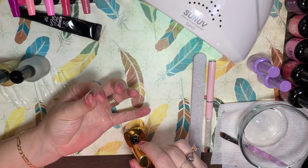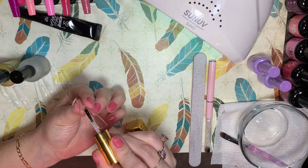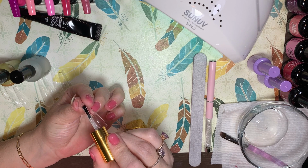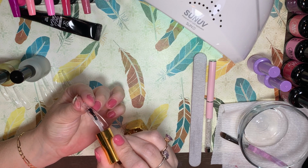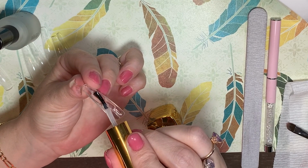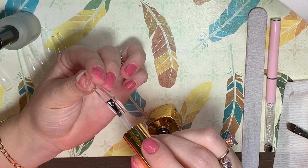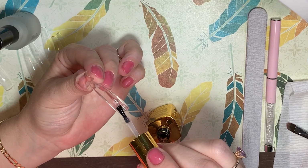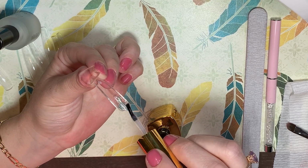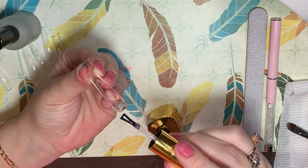So I liked the Apres gel for that reason. It was super easy to lay it in, just like if you were painting, but a little bit thicker, because we want to increase the integrity, because these gel tips are strong, but they're not strong enough. You know what I mean?